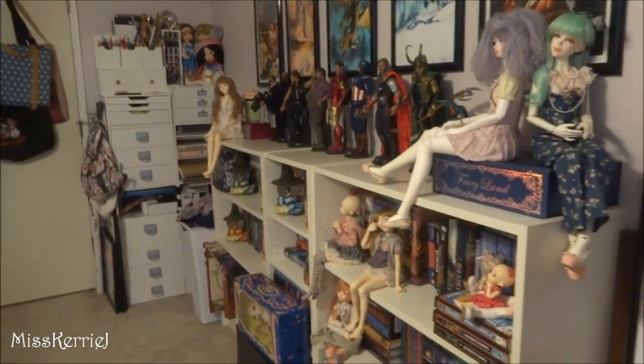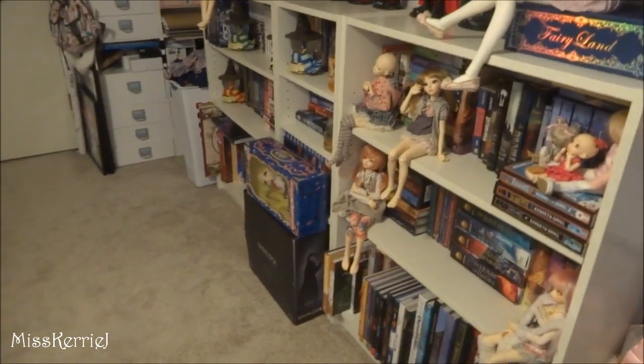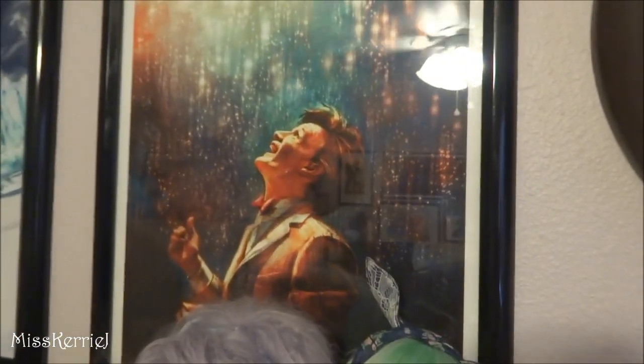Alright, so almost done. I've powered through this trying to get it done quick. So these are the bookshelves, which are probably going to take a long time to go through. I'm not going to say all the books I have because I have a lot of books, but I will show all the shelves and all the stuff on all the shelves. But I'm going to start out with showing the prints that are above them.